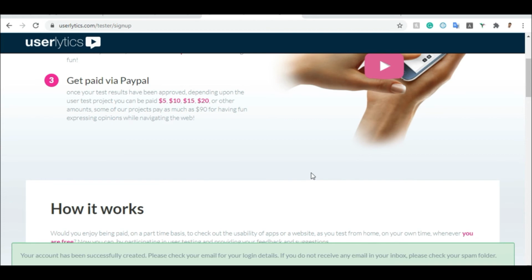Once you receive the email, you follow the instructions. The instruction is that they will test you. That is the testing part. So all you just need to do is follow the testing part, and that is all. And you will get paid at the end of the day. So let me show you proof. That is how it works, guys.